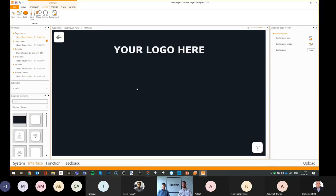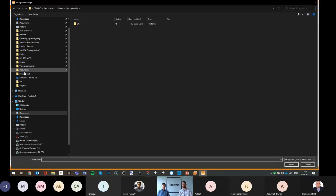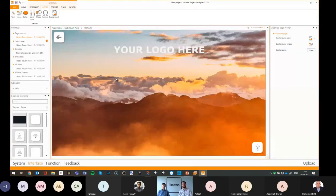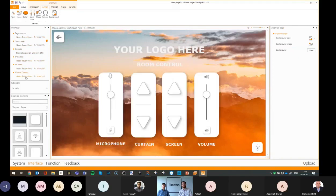On my page master, this is what will be shown on all of the other pages as well. So I can add a logo and I can add a background. Let me start by clearing the background and then choosing a background image. I have a bunch of backgrounds here. We can choose beautiful sky here. And now you can see that on my wireless page and on my cables page, that background will be there as well.